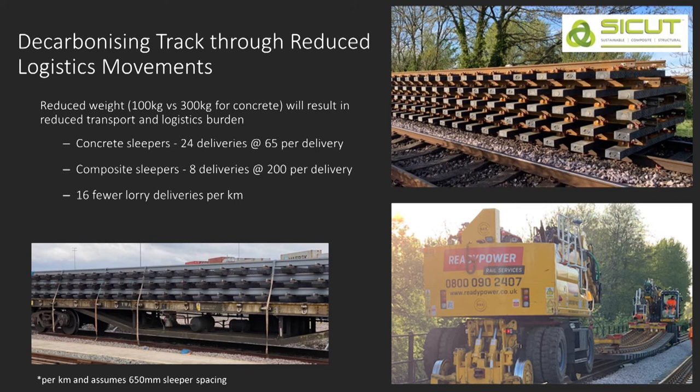You can also look at the opportunity for reduced carbon through logistics movements. So you've got a lighter product. If we're comparing with a G44, 100 kilograms for a composite sleeper with a base plate compared to 300 for a concrete sleeper, you're looking at 16 fewer lorry loads per kilometre. These start to add up and build up into those calculations.